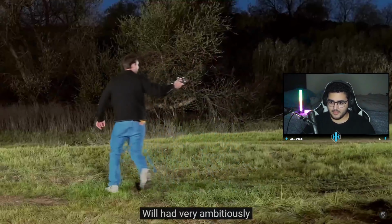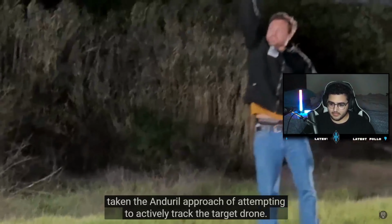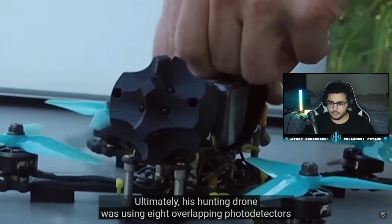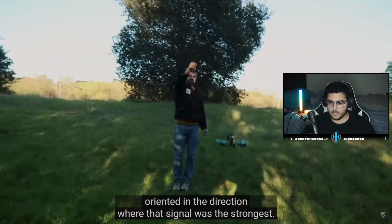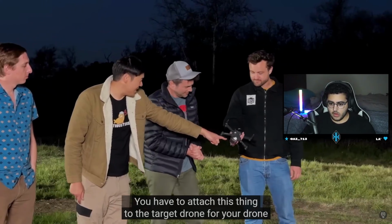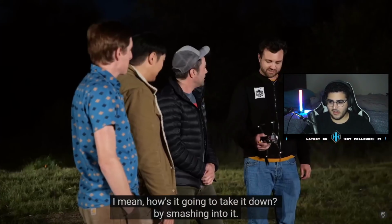Will had very ambitiously taken the Anduril approach of attempting to actively track the target drone. Ultimately, his hunting drone was using 8 overlapping photo detectors to look for a specific IR source on the target drone I was holding, and then it would keep itself oriented in the direction where that signal was the strongest. You have to attach this thing to the target drone for your drone to know where it is? Yeah. I mean, how's it gonna take it down? By smashing into it. Let's do it.